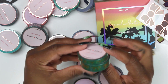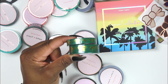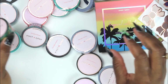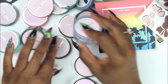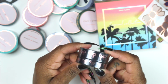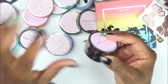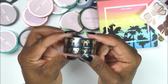Okay, so I got this dark green because I got a red from the buy sell trade group. And I was like, okay, if I have green and red, this will go perfect. Plus, it's going to go with that kit that I got. Oh, I cannot wait, y'all. I'm too excited. Okay, so anyways, I got this green. And then I got this periwinkle color, and it's got the holographic bows. And then I got the black and pink washi, which I was trying to get forever. I didn't know it existed until I got into the buy and sell trade group, and boom, it was there. And I was like, I need that washi. And I was able to grab my hands on it without paying a ridiculous price because I got it from the actual shop.